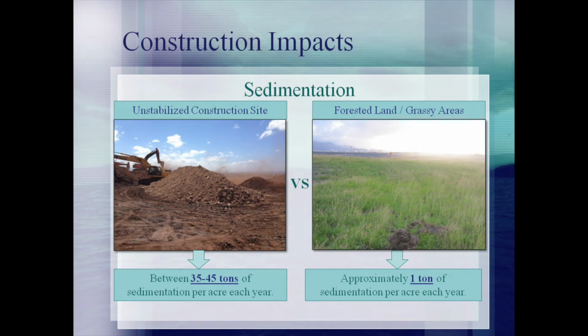Sediment is a common pollutant from construction activities. Studies have shown that between 35 and 45 tons per acre per year of sediment can be discharged from an unstabilized construction site. By contrast, approximately 1 ton of sediment per acre per year is discharged from a stabilized or grassed area. The excess sediment in stormwater runoff becomes a concern because it can seriously affect the coral reef systems and other water creatures by blocking the transmission of light, blanketing the reefs, or clogging the gills of fish. This damage not only harms the environment, but can also affect the economy and lead to regulatory fines.